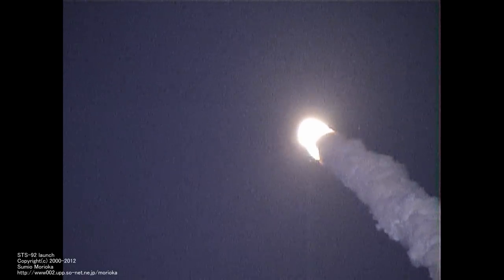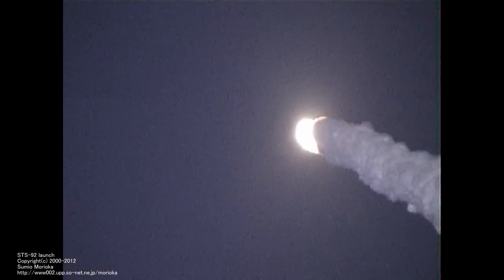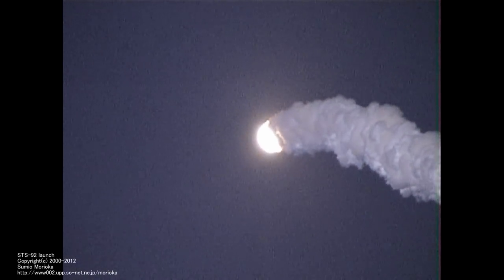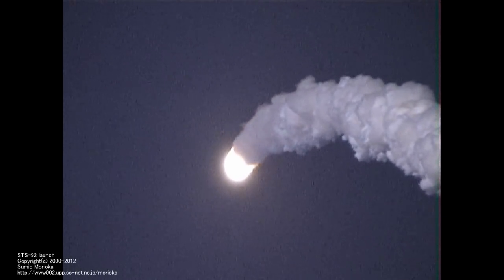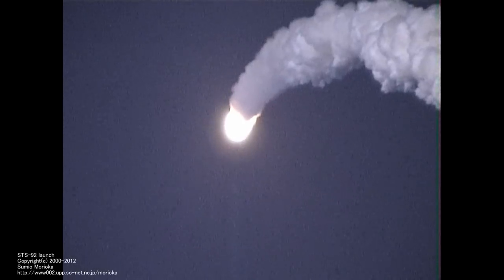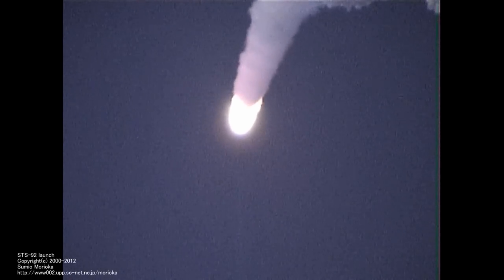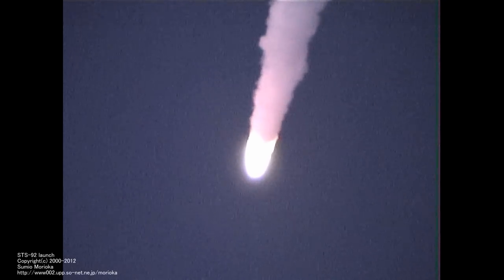Main engines now back at full throttle. Systems for Discovery: 3 auxiliary power units providing electrical power to the orbiter along with the 3 fuel cells, all performing well. Downrange from the launch site 10 miles now at an altitude of 14 miles, traveling 2,000 miles per hour. Now 1 minute 35 seconds into the flight.